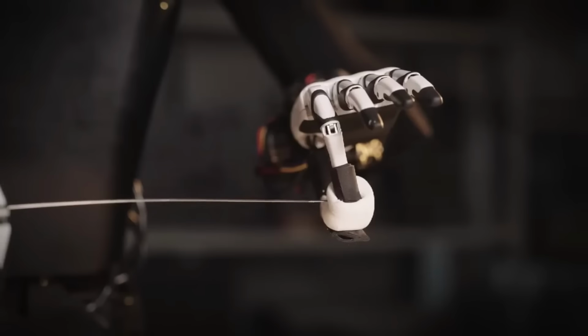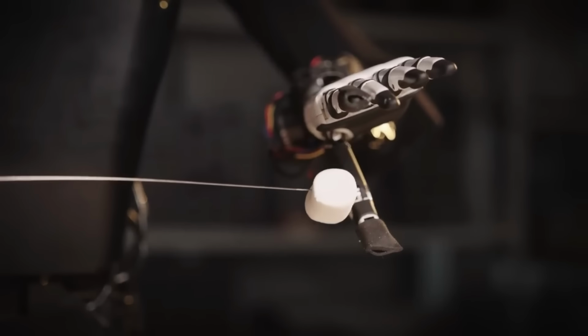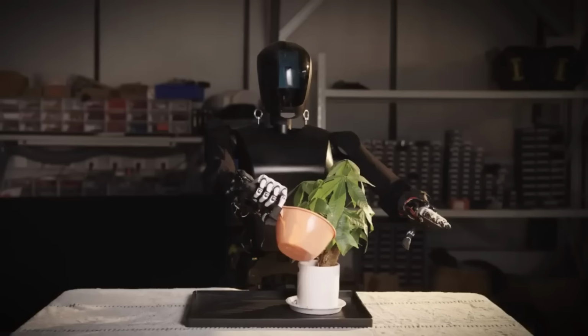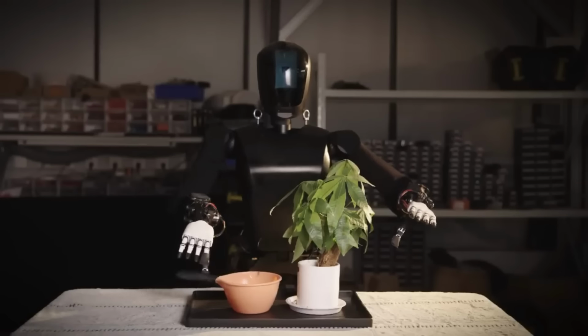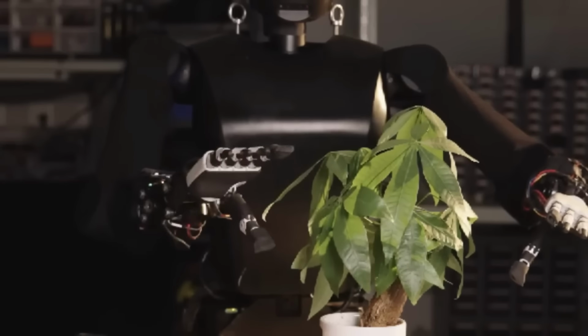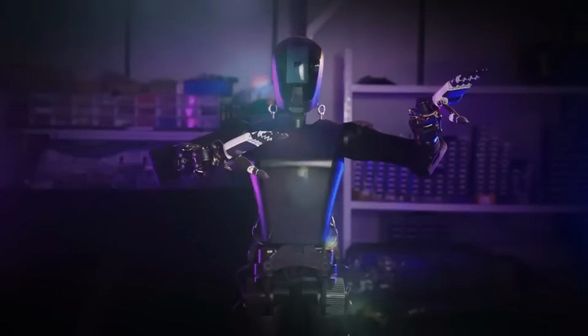So they showcased the Magicbot doing all sorts of things, like roasting marshmallows, as you can see here, to watering plants with care. Now, I'm not sure if this demonstration is just via teleoperation, in other words, if there's a human in the background operating this remotely, or if this is all autonomous.